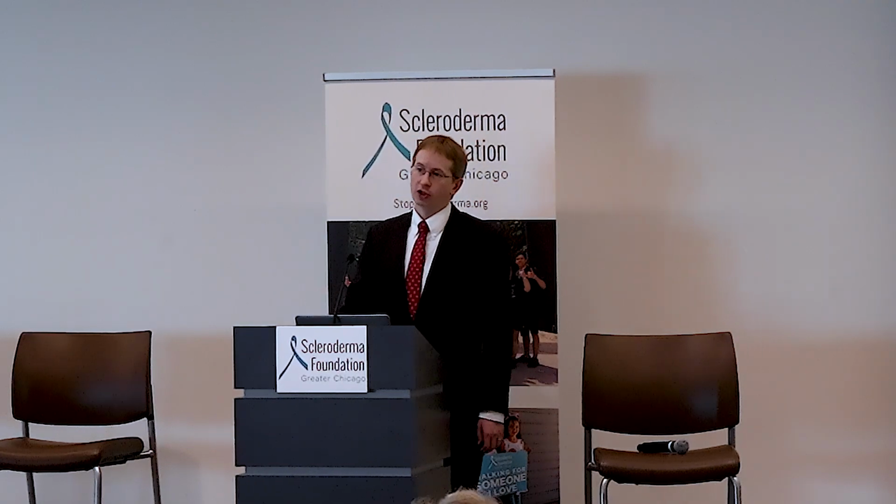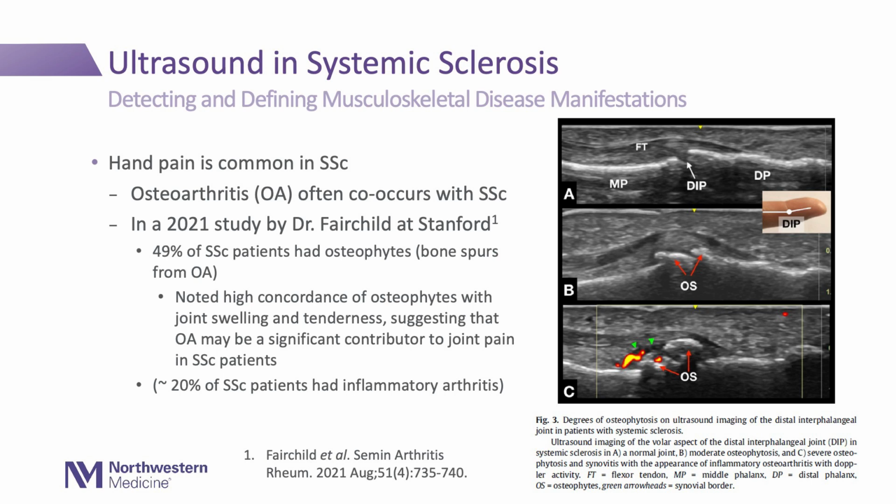But actually, 46% of the patients had that swelling when you looked on ultrasound, and I think that speaks to the degree to which the skin thickening can sometimes make this challenging. A different study at a different center said 25% and 52% respectively, but a similar theme there. So, hand pain, though, not all hand pain in scleroderma is the skin thickening or autoimmune arthritis. Actually, osteoarthritis is very common in scleroderma.